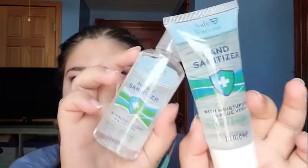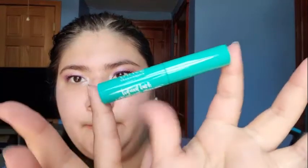Okay, everything's out. The 3 add-ons I got were hand sanitizer with moisturizers and aloe, and another hand sanitizer. I don't know what really is the difference between them. But anyways, these were $3 each. And then I got this Thrive Cosmetics mascara because everyone raves about this. And it was also $3 for the mini.